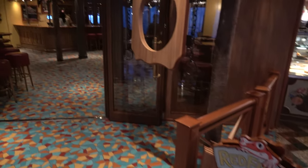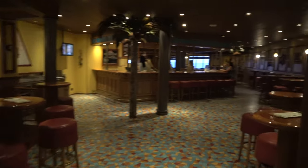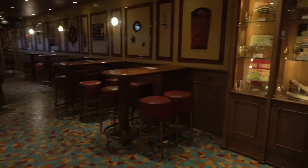Located on the promenade deck is another spot I really, really enjoy on the ship, the Redfrog Pub. A big bar. Nice size bar. Runs pretty long hours for an indoor bar on the ship. They've got a great selection of tropical cocktails. Also a really good selection of rums.